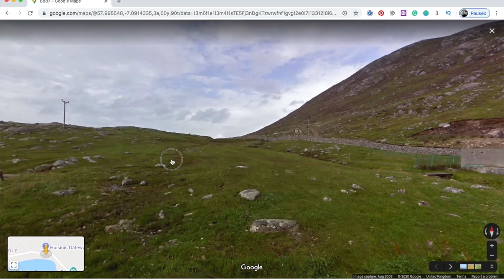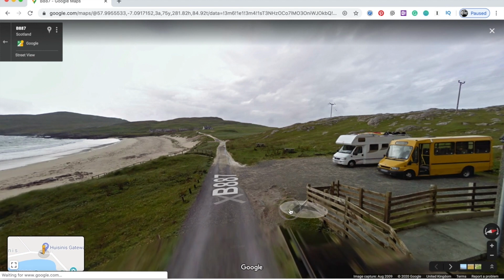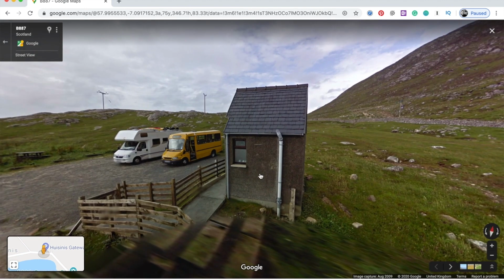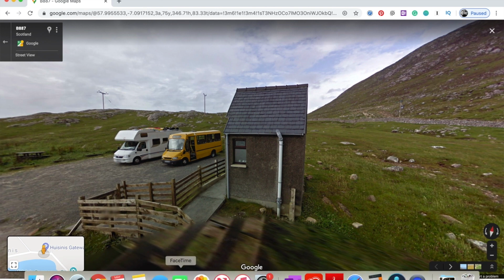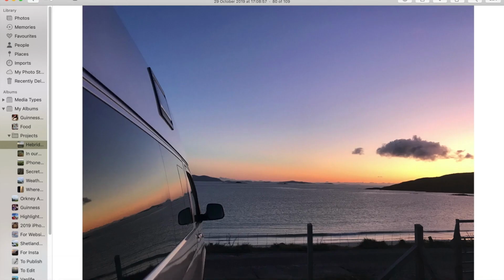Now, what's interesting is if you look at the street view from 2009, it obviously looks to be just a little toilet block that's there. I'll link a video above that shows you from our video from our travel series, and you can see how much they have invested in the gateway down there.